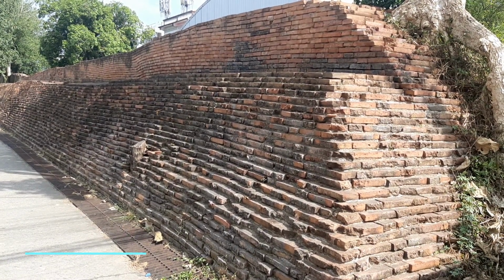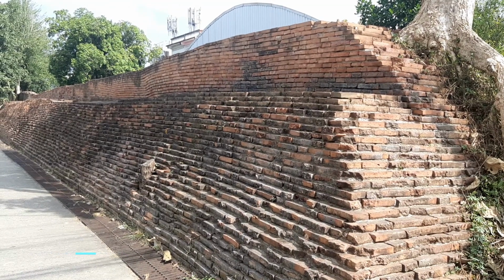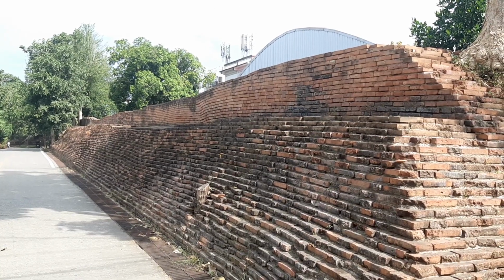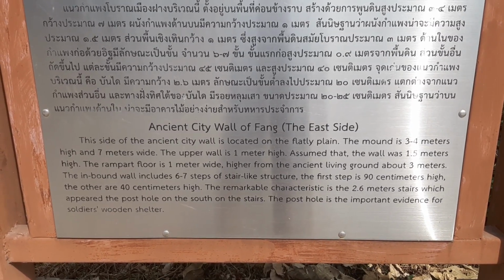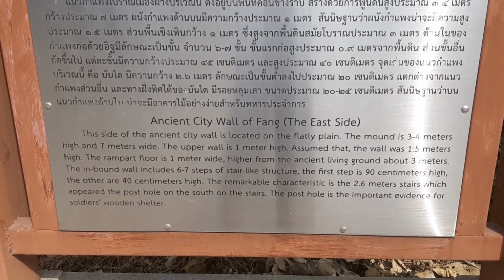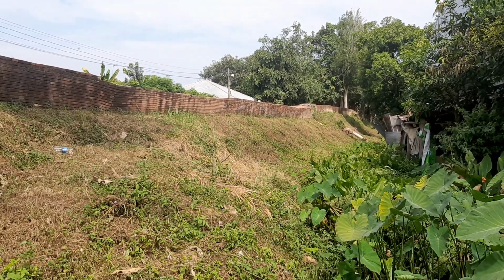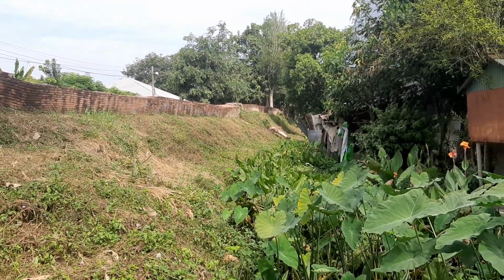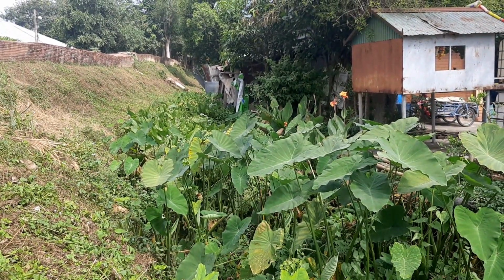So this is where the eastern side of the wall begins, what remains of it, just off the busy 107, and it just goes along, as I said, for about 660 meters. And here they've got some information detailing what they believe the size of the walls once were. Archaeologists believe that there was a moat on the outside of the walls that was between 30 and 40 meters wide, but most of it, as you can see, has been built on now, so we won't see much of that apart from a very dry ditch. So it's nothing like what you see in Chiang Mai.